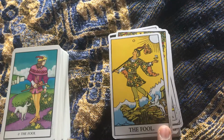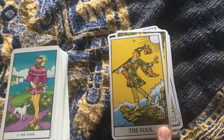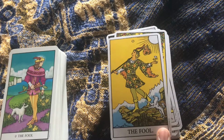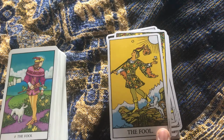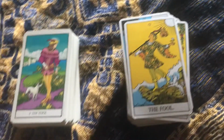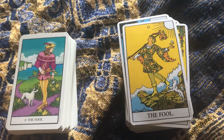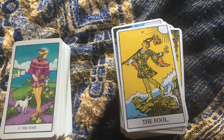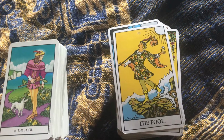Here we sort of have the Fool at the edge of a cliff, sort of unaware of where he's walking, right? And the message is very similar. It's just depicted differently. So this idea of taking a chance, taking a leap of faith, not getting too caught up in the details.